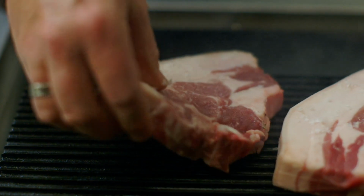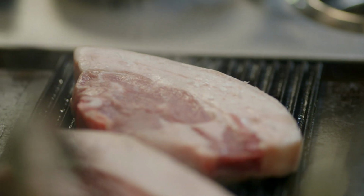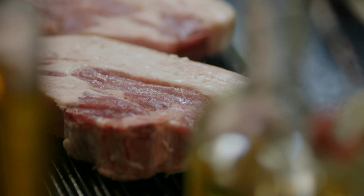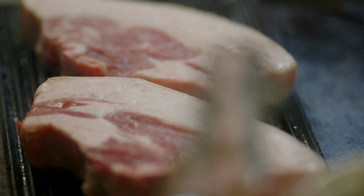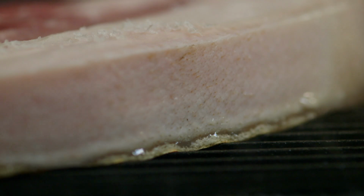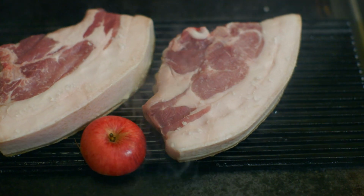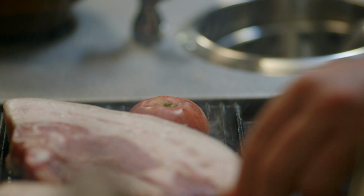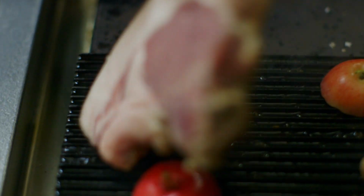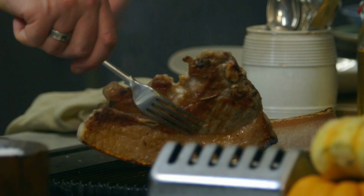With fat like this, there's no need for oil. You see, how good does this look? Just gently, gently cooked. Pork chops, salt on a grill, done. Now, to make this recipe a little bit more healthy, I'm going to take another apple. We're going to grill it in the fat from the pork. For chops this big, I'd say 6 to 8 minutes on each side.